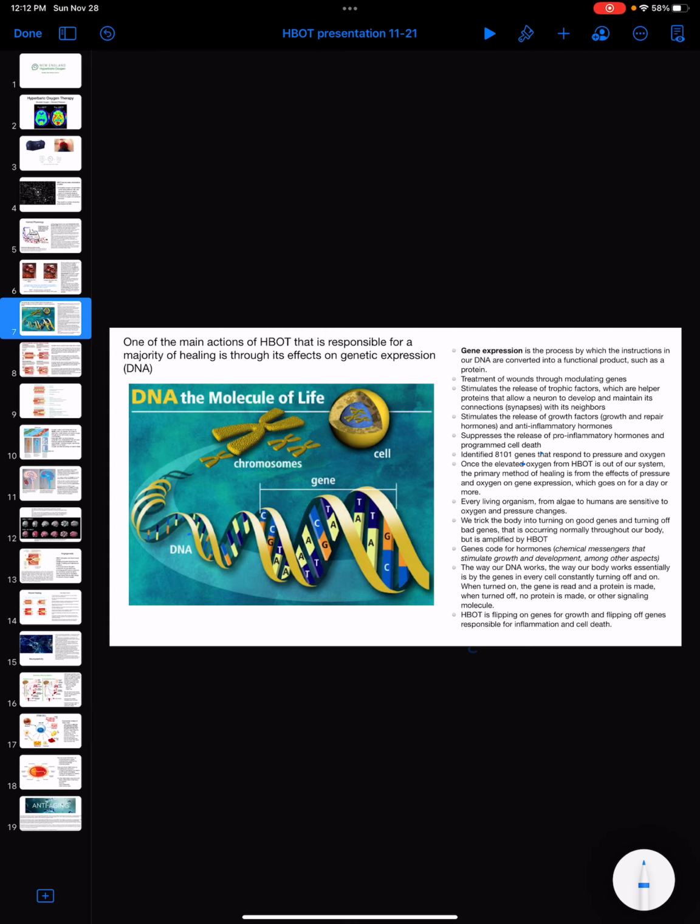So one of the main actions of hyperbaric that is responsible for the majority of healing is through the effects of its genetic expression. So basically, how does it impact DNA? And how does it impact DNA so that it codes for blueprints for healthy things, healthy hormones? And these healthy hormones that it codes for, we call growth factors and other things, and it stimulates the release of these growth factors that really repair and heal our tissue.